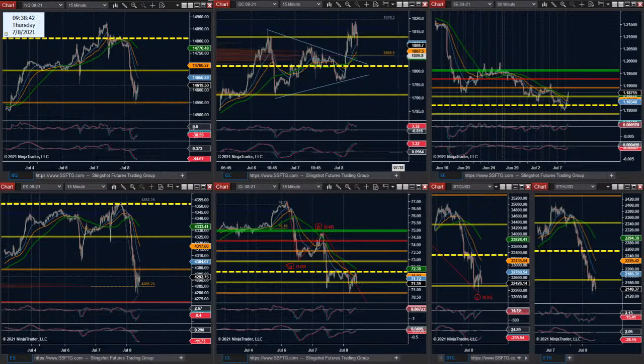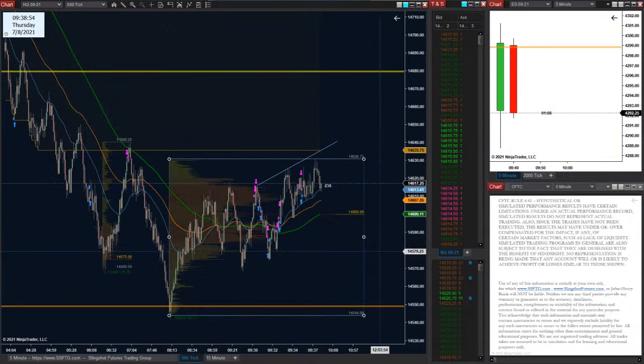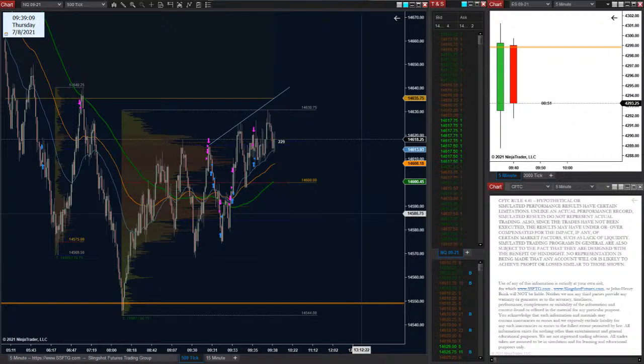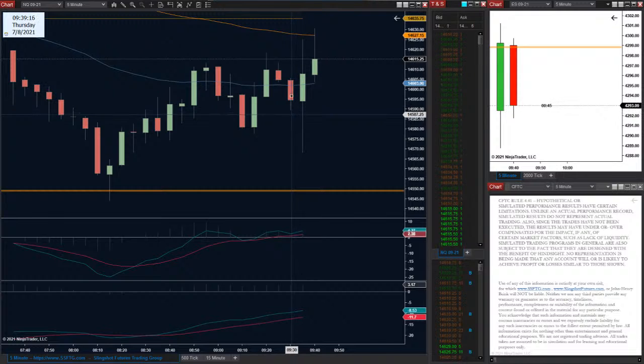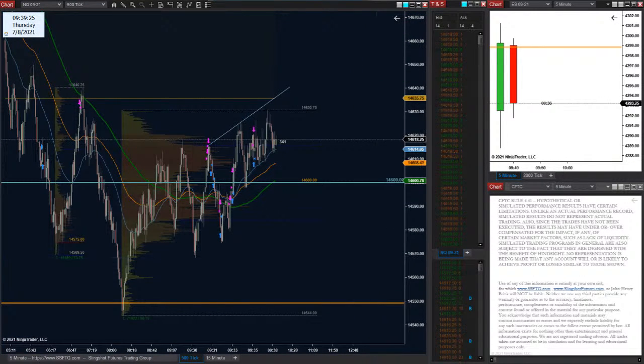Gold's getting a nice little pullback here. 1806 is right around the corner. Sellers are continuing this drive to the downside. If we pull that forward a little bit, 14,600 is still there. They weren't shy about it either, huh? That was probably the first 5-minute POC then, right? Yep. What a shock. 14,600 big zone.